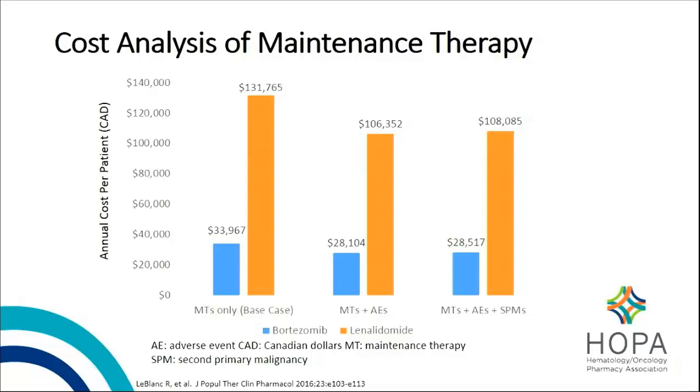And then, yes, there's great assistance programs, but what do you do if you don't have the eligibility for an assistance program? So in the past, what we've done is you could potentially use bortezomib for your maintenance, and as you can see, it's much more cost-effective compared to lenalidomide, along with also when they factored in adverse effects and also secondary primary malignancies. So it's an option that potentially could benefit a patient, knowing that you could get about the same for progression-free survival and also help out with them being able to afford their maintenance therapy.